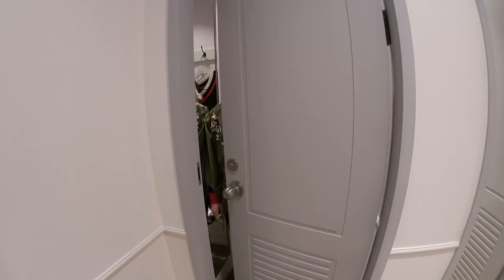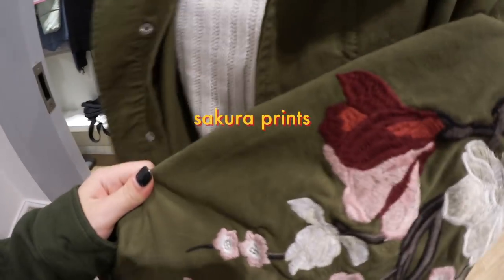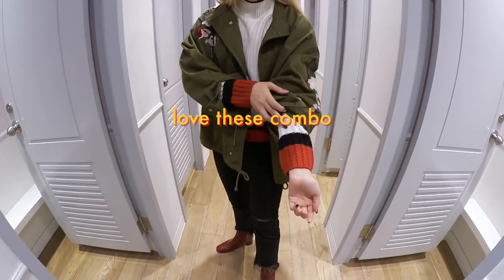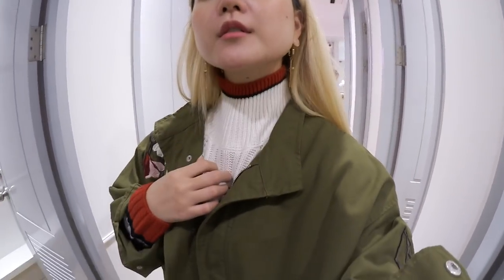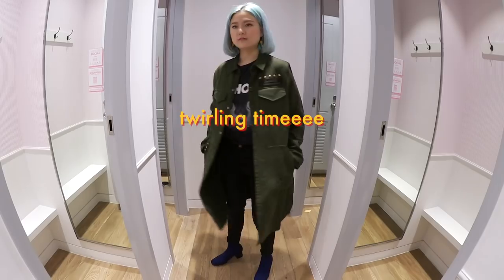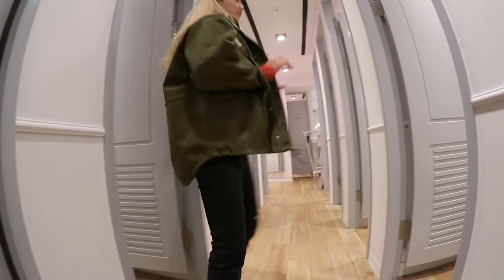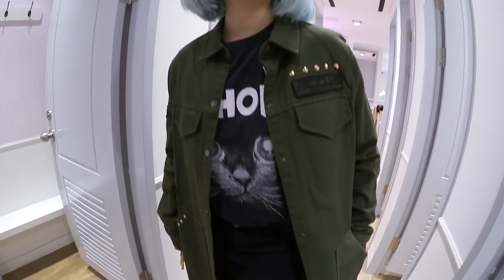Okay, come out. Come out, pretty. This is oh my god, sakura? Look at this. Oh, ooh. And there's like color blocking here. Mm-hmm. Color. I usually don't wear turtleneck, but this one is very interesting. I like it. Is it uncomfortable? No, it's really comfortable. I like all these embroideries. Look at this jeans. It's really comfortable. Yeah, so stretchy. It's like leggings. I think it's jeggings.